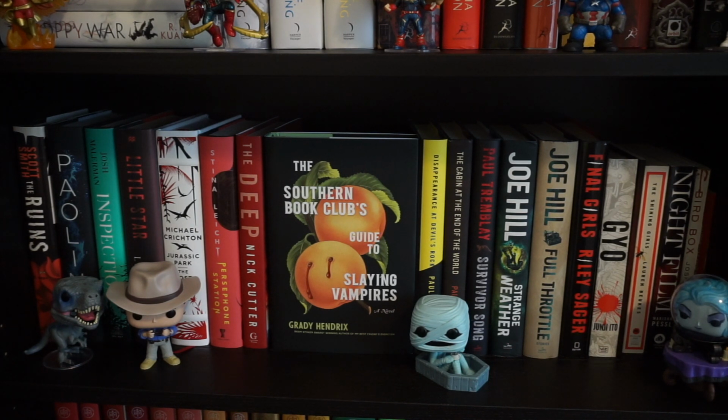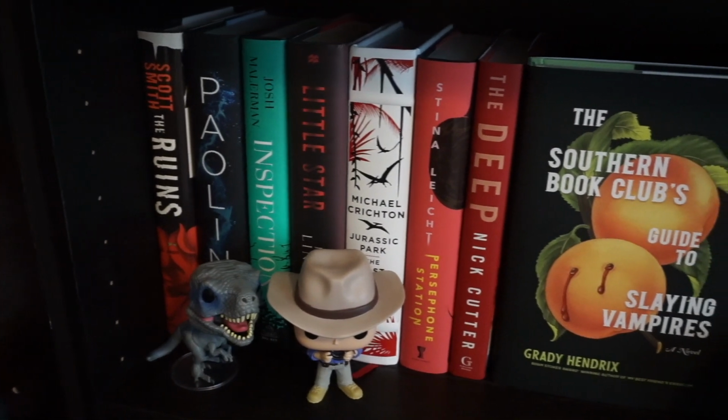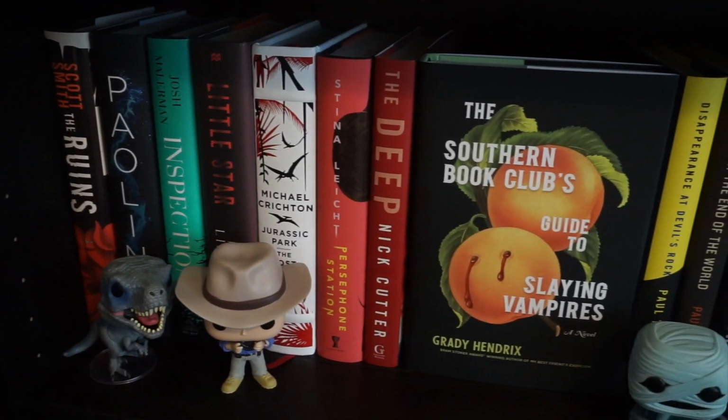Park, Persephone Station, and To Sleep in a Sea of Stars are really the only sci-fi books on this shelf. They just fit really well with the horror books. Not too much more to say about that. But I do actually like how this horror shelf isn't too dark.